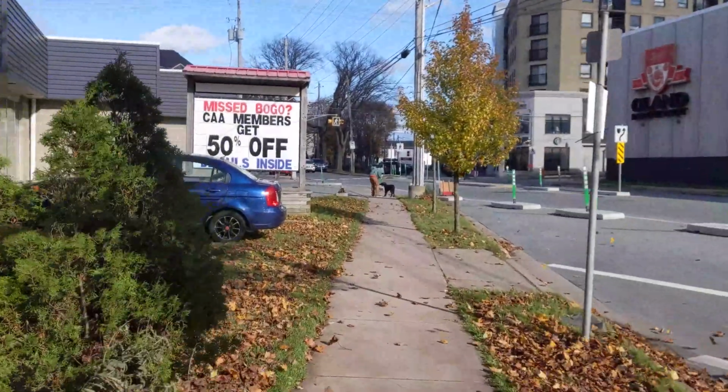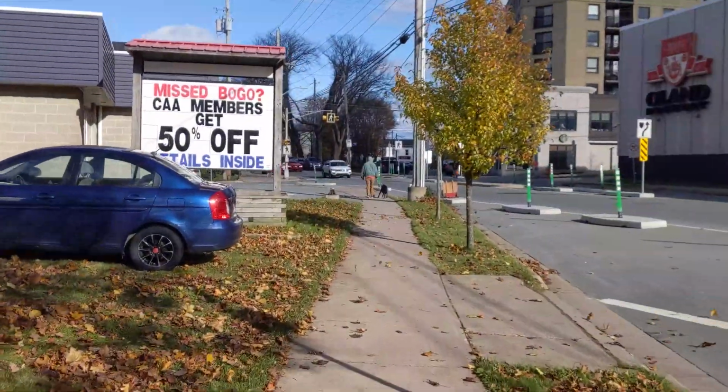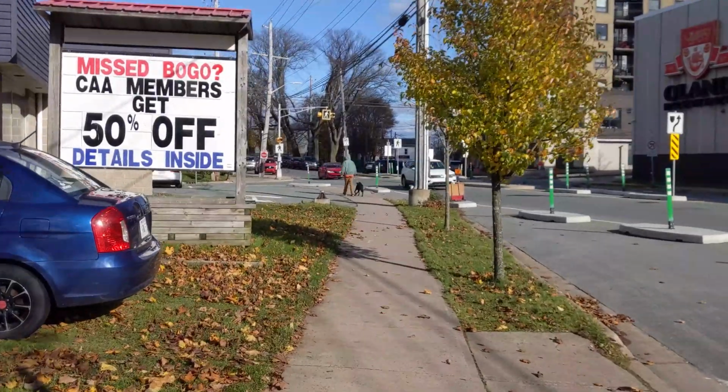That dog don't seem like it wants to walk. Pull it on the leash quite hard.